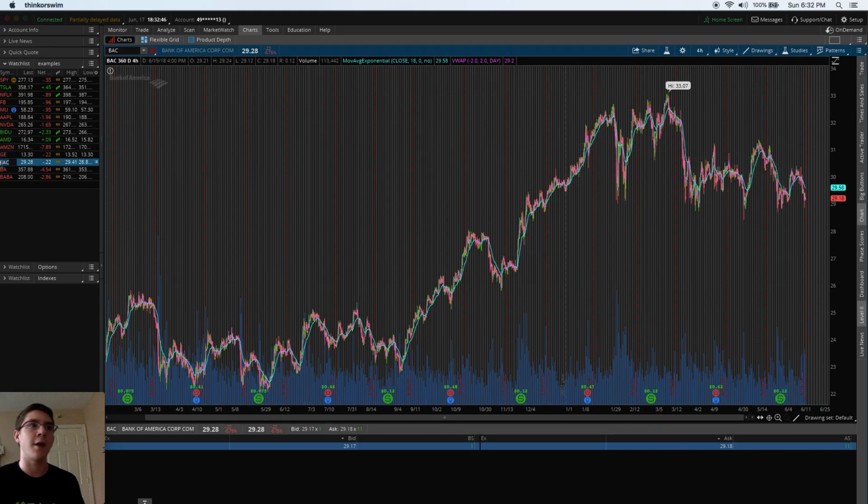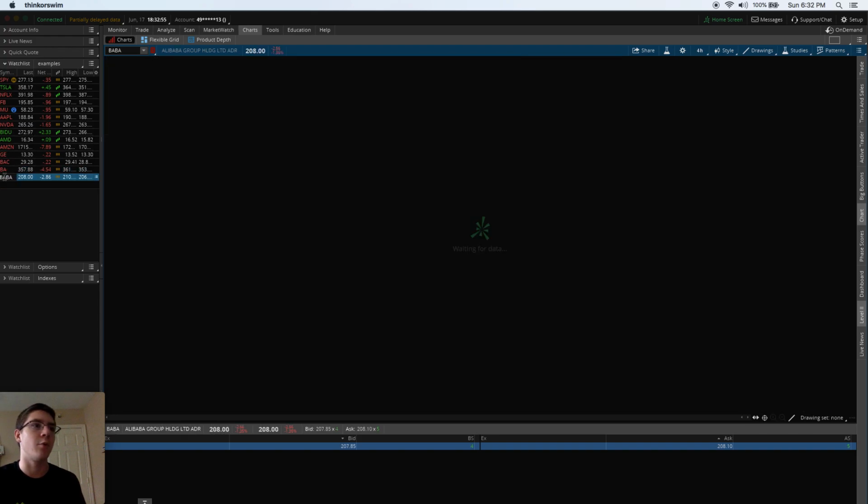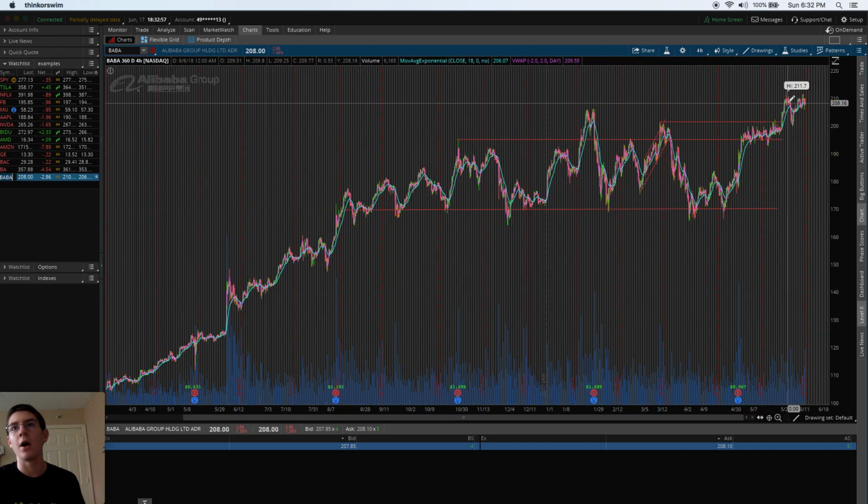BAC, nothing much, just a lot of consolidation. Boeing, we can see this little support level, so if it bounces off this support, then we can see it higher, or we can just see it drop some more. BABA, we're getting into some resistance level here at all-time highs, so we can see a nice pullback here and then bounce back up.